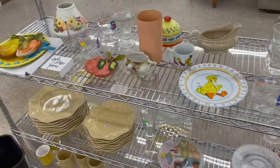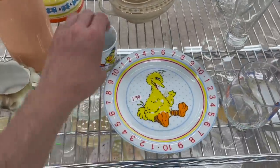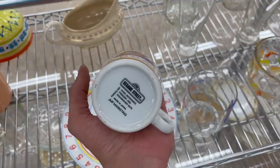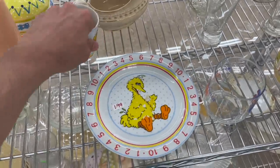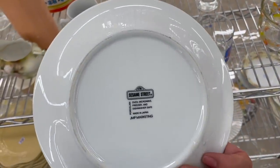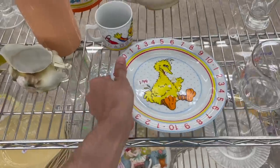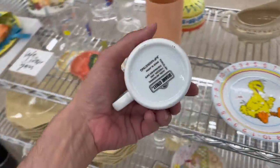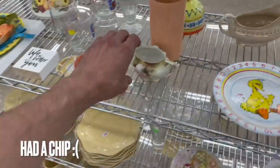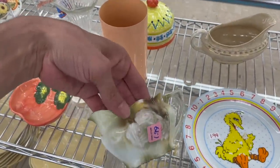All right, let's see what is over here. See, Sesame Street. Sesame Street, made in Japan. $1.49 and it's a little bit worn. Made in Japan. Put that in, and I mean, it's only $1.49.